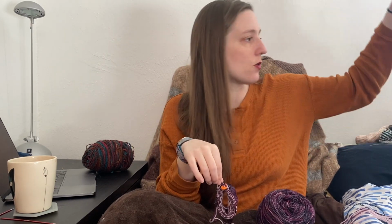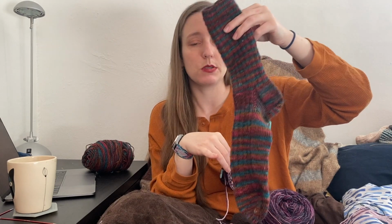I really love the pattern. At a very basic level, I would love this 9-inch circular for other things. I knit this whole enormous sock on DPNs, which is not my preferred method of sock knitting, because all of the other sock needles I have, the magic loop, the other 9-inch circular, I think I have one other one, all of those are in other sock projects that I'm mostly not going to talk about today.